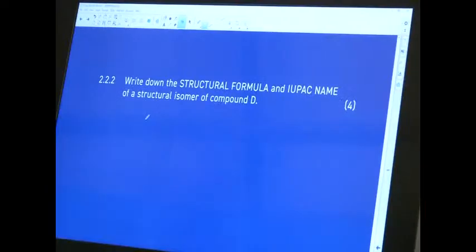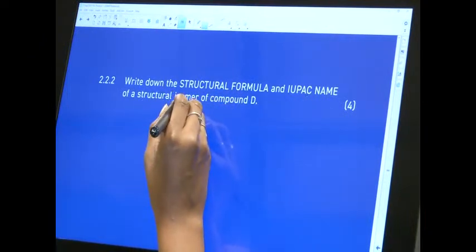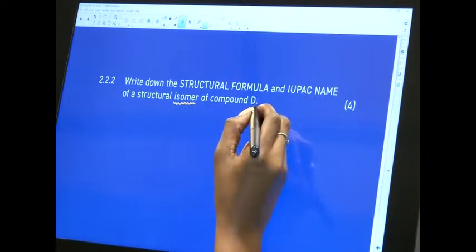It says we must write down the structural formula as well as the IUPAC name of the structural isomer of compound number D. I just want to break this down a little bit. Remember, when we talk about isomers, the number of carbons don't change, the number of hydrogens don't change. However, the name or the way the structure actually looks therefore changes. You guys tend to confuse functional isomers, structural isomers, chain isomers. So be very careful. When the examiner is asking for a structural isomer, you know exactly what's going on. When they're talking about a functional isomer, meaning that the functional group is in question, therefore you know exactly what's going on as well as the chain and so forth.